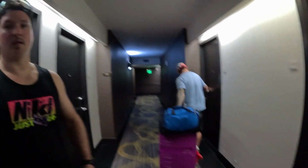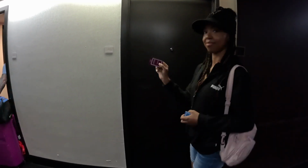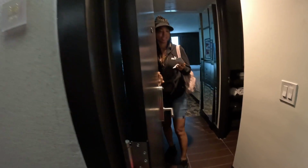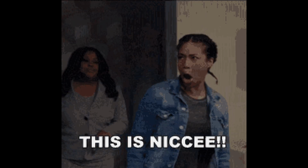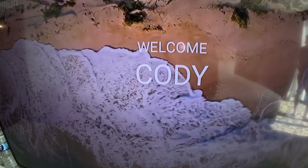I get a bit anxious about seeing what the hotel room will actually look like and if it will match up to the pictures on the website. Oh, very nice. This room did a good job at accurately portraying their room. We really like the subtle touches that were made, like having Cody's name on the TV screen to welcome us in the room.